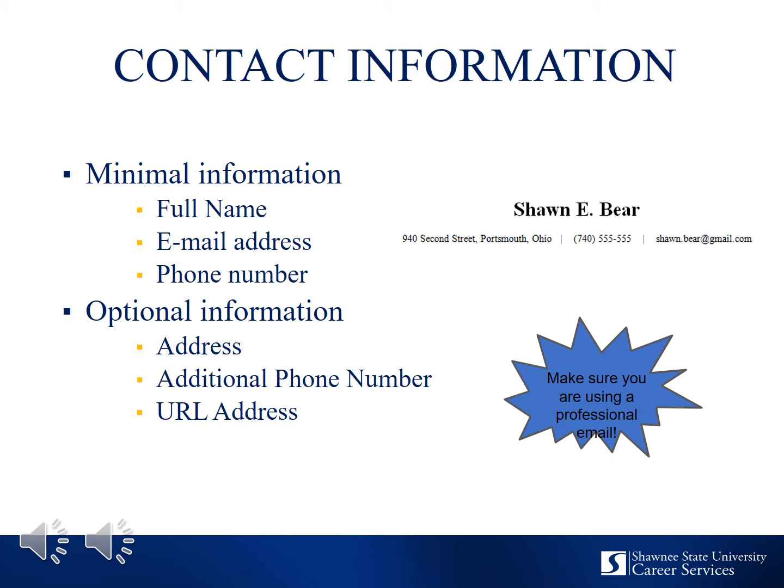You want to make sure that you include contact information such as your full name, your email address, and your phone number. Your optional information is going to be your address, another phone number, and your URL address. You don't have to include the numbers in your address. You can just say Portsmouth, Ohio, or city and state. You do want to include your LinkedIn, though, also. And then there are specific program needs for things to be added, such as GitHub for certain majors and ArtStation for other majors and portfolio sites. Those are good to include in your title.